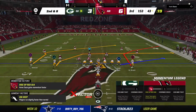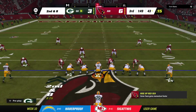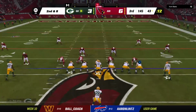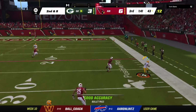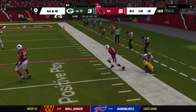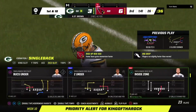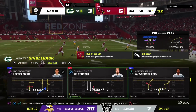Here we go. Switching things up, they'll throw it now with Jordan Love. Toward the sideline, and look at that catch. Dragging the toes, and that's going to be a first down. Well done. A nice pickup of 17 yards.